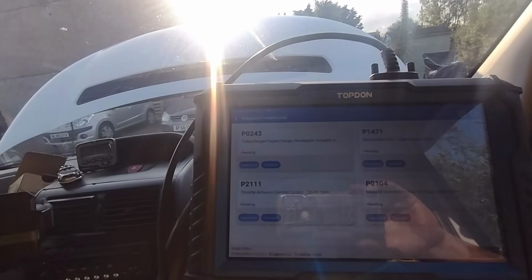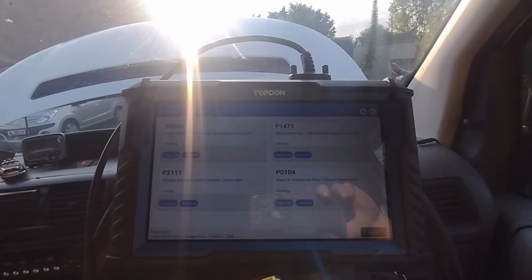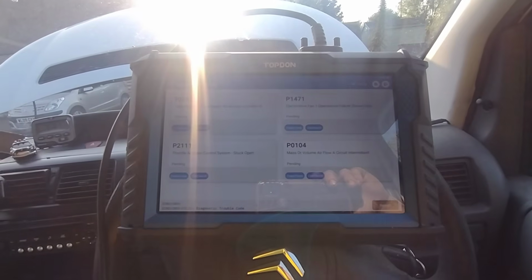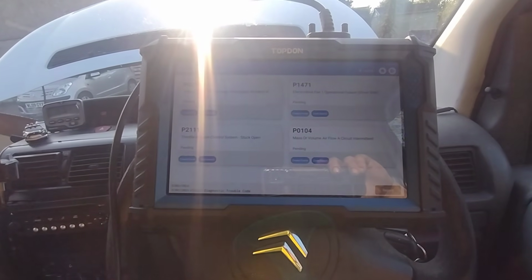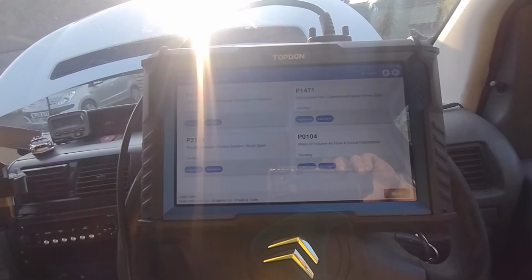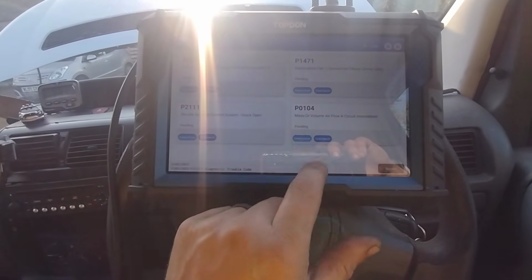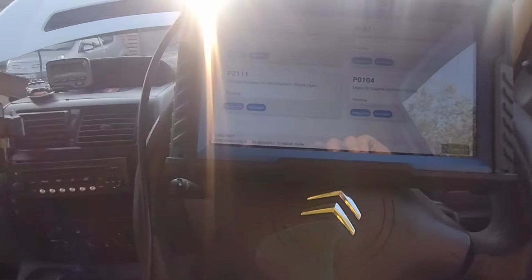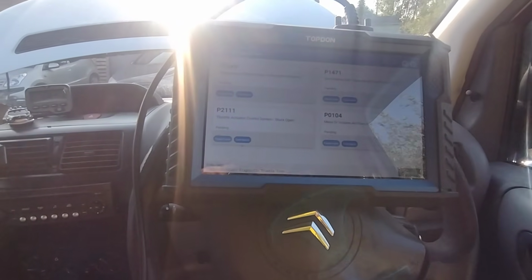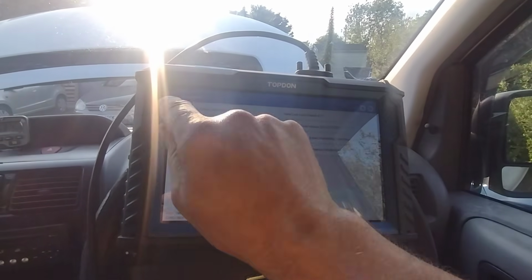Turbocharger, supercharger, wastegate actuator A. Fan 1, mass or air volume, that's pending. They're all pending. Throttle actuator. So there's the faults. So you can click the freeze frame, but in this one they're not quite lit up, so we can't see. If I delete them and figure out, it's not the best way to do it.